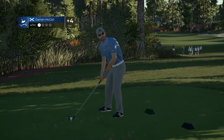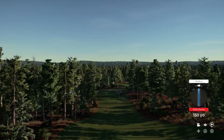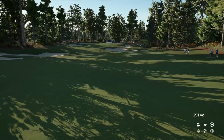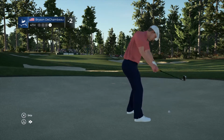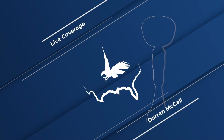The tee is yours. Here we are at the fourth hole. Looks like they put a good swing on that one. That should find the short stuff. Let's have a look at Bryson DeChambeau. Oh, check this out, showing us how it's done from the sand. Almost. Let's get back to it, shall we?